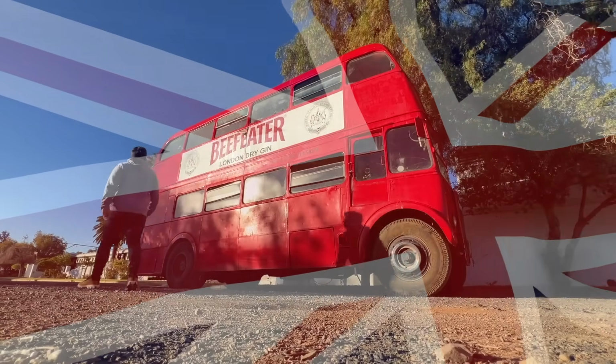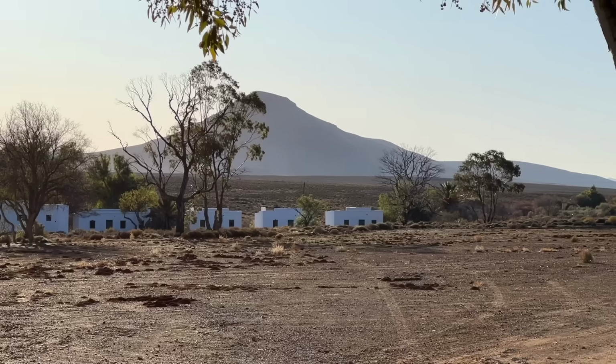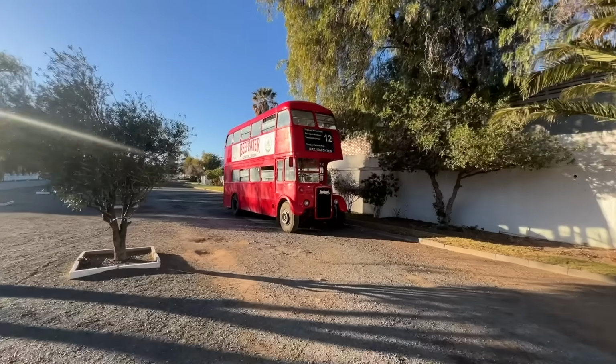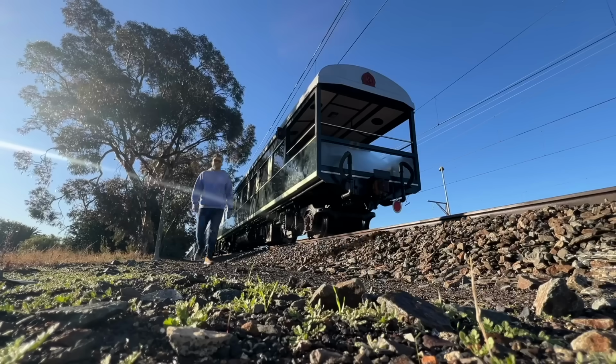So whilst I was most confused here as to why there's a London bus in the middle of South Africa, I've since found out why. It turns out in the 1960s, Cape Town imported lots of these buses for their public transport. This one here was the last of which in service and is now looked after by the local transport museum.